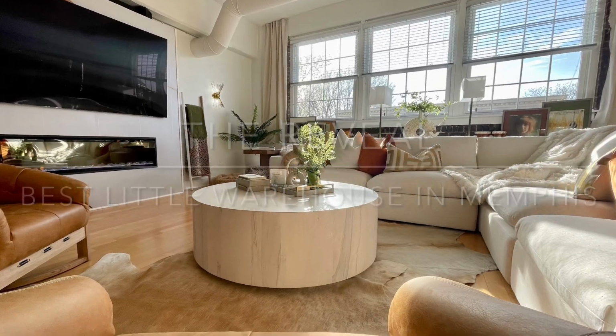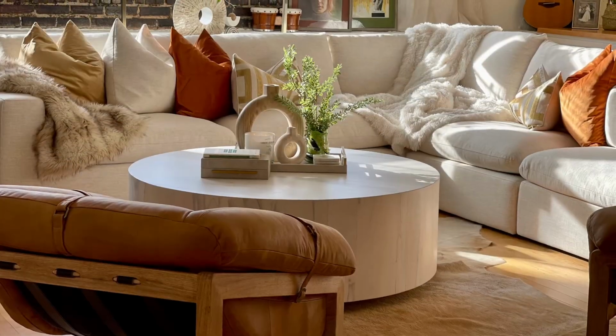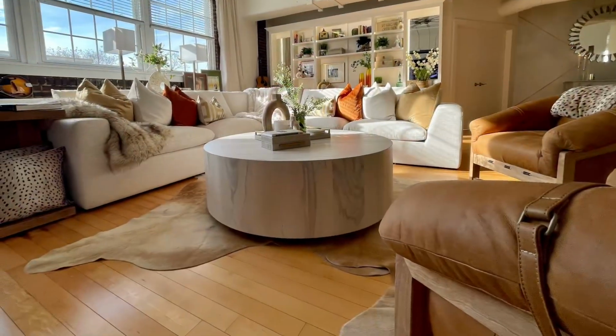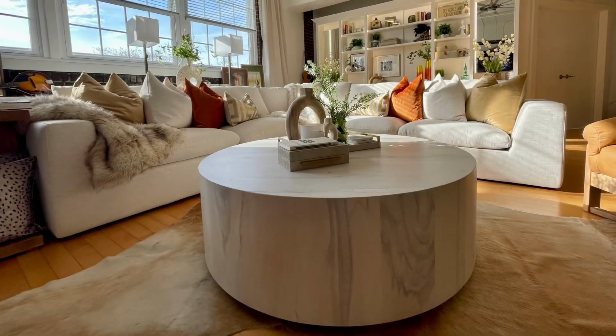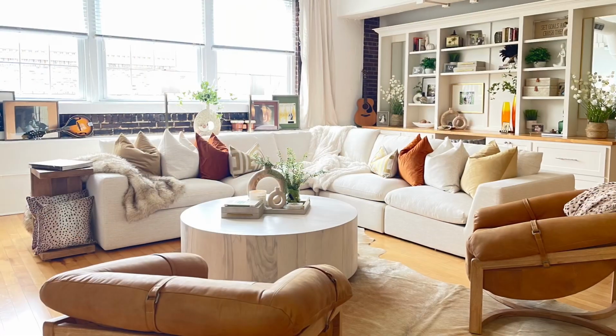Welcome to the reveal of the best little warehouse in Memphis. Back in October, I met with Jennifer and Angela, and I was so excited that they decided to go with me on this design of their beautiful condo. They had a vibe that they wanted to achieve. I tapped into that vibe, and here you have it.